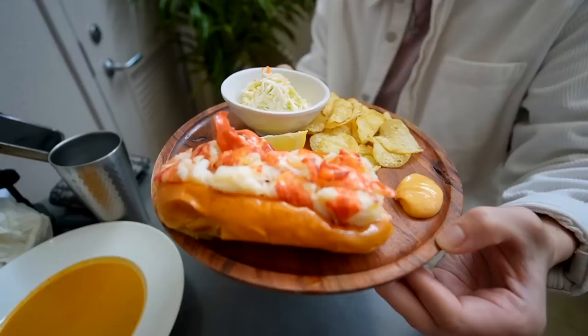Alright guys, we are at Royal Lobster and we're gonna try their lobster roll. This is their regular lobster roll and it comes with chips and coleslaw, and then we also have extra lobster on top. Market price today was $29, and then for extra lobster it's $11 or $12. And then we also got lobster bisque.